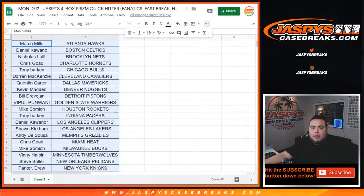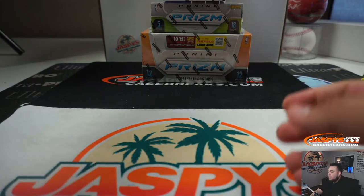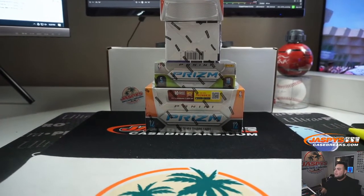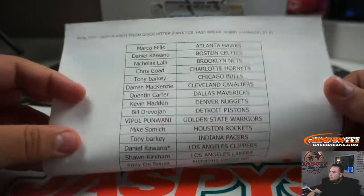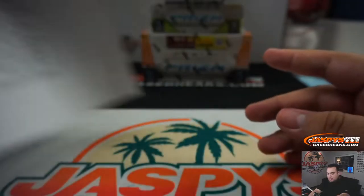Alright guys, so again, the quick hitter is a Fanatics, Fast Break, Hobby, and a Hanger. But we'll go in this order right here. So we've got the Hanger on the top, the Fanatics, then Fast Break, then to the Hobby. There you go. Last one, we'll just go into the Clippers.